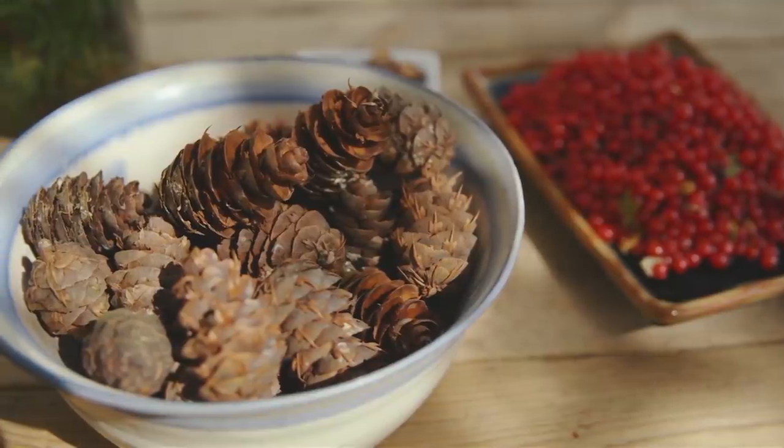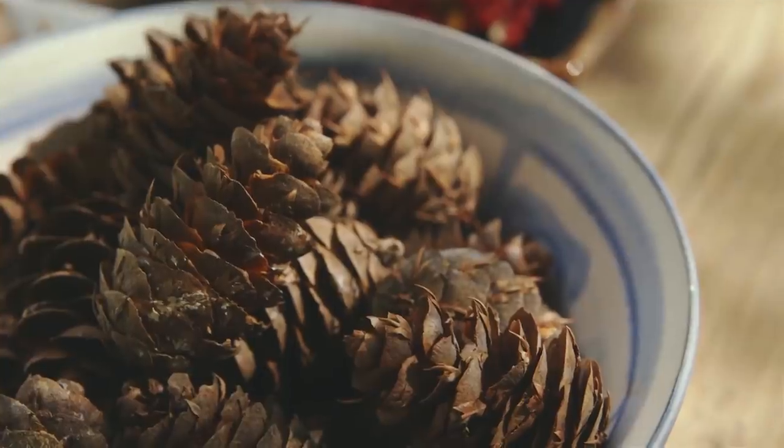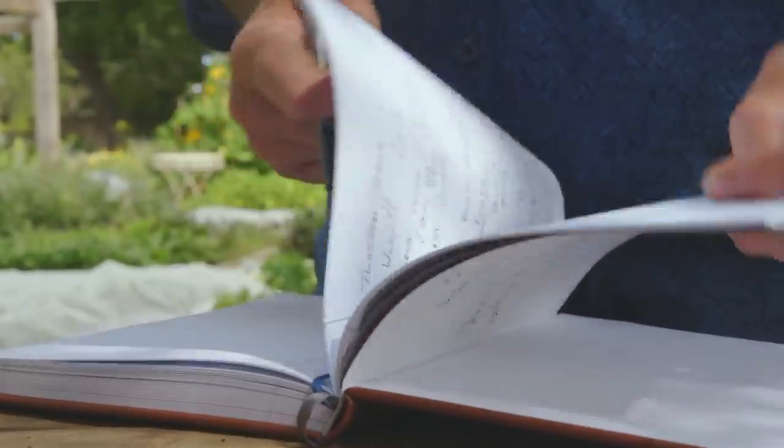I've always been in love with the trees by my house. The trees themselves are majestic, and I've never considered using resin as a flavoring agent before. These cones, what an interesting concept. I love the idea of using them as a smoke component.